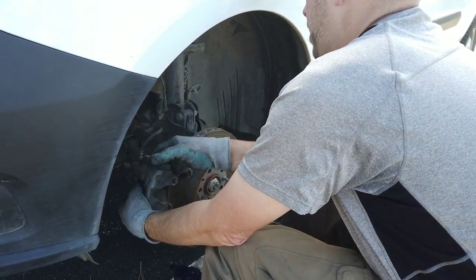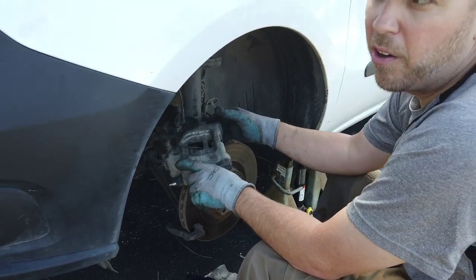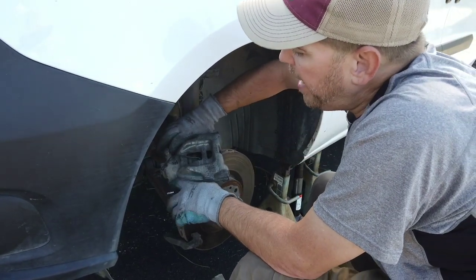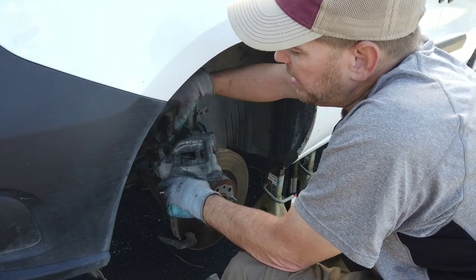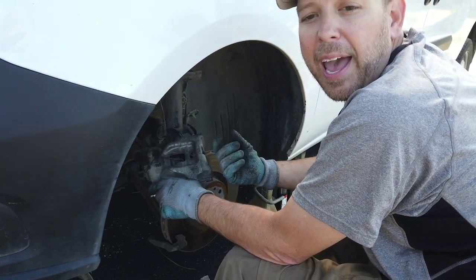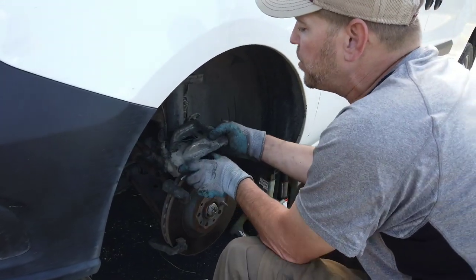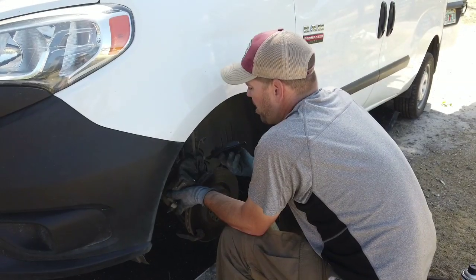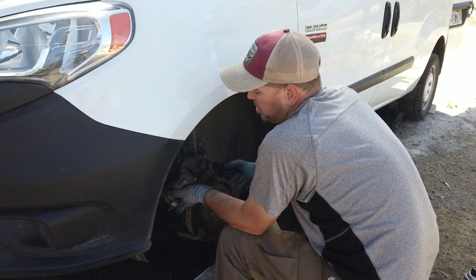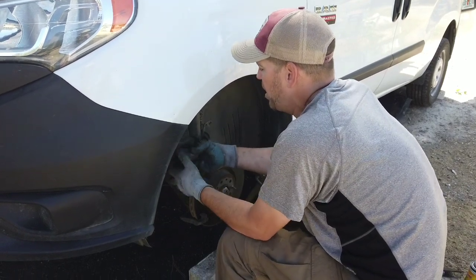Flip it around here. And we're going to have to use a C-clamp now to push this back so that we can compensate for the new pad insert. So we'll pause here for a second, and I'll do that. Alright, well, took the C-clamp, pressed in the caliper some so we can get this on.